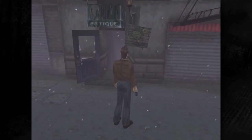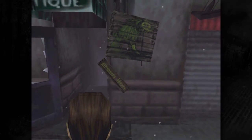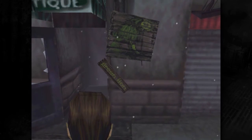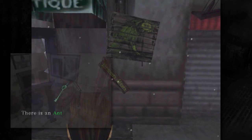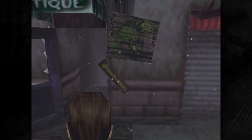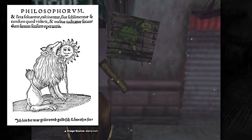Here is the Green Lion Antiques shop. Kind of a weird name for a shop, but if we take a closer look at the sign, we can make out a lion biting onto a sun. This same image was also on the green key Dahlia left for us as well. I never really thought about it before, but I recently learned that this image is actually a popular alchemy symbol and can take on different meanings.